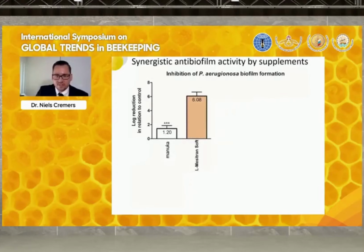In one of these studies, the anti-biofilm activity of different products was compared. In the first experiment, the antimicrobial activity of Manuka honey was compared with Elmestron soft. This demonstrated that Elmestron was much more effective than Manuka.